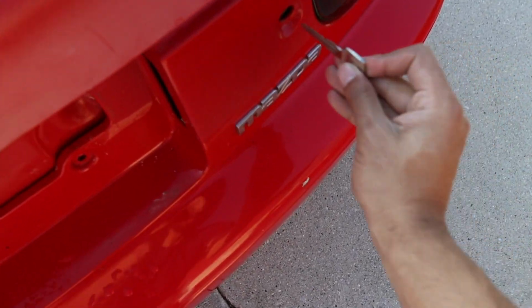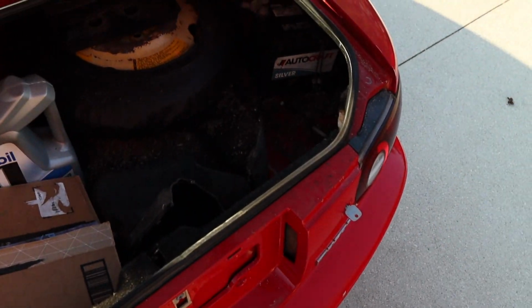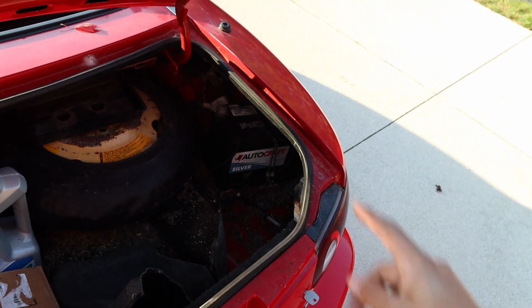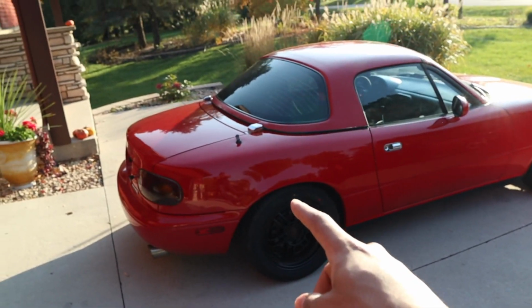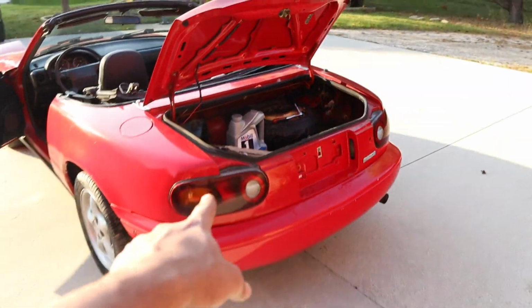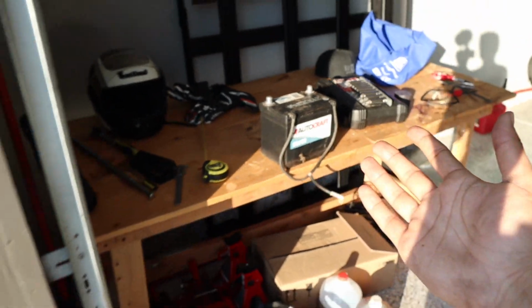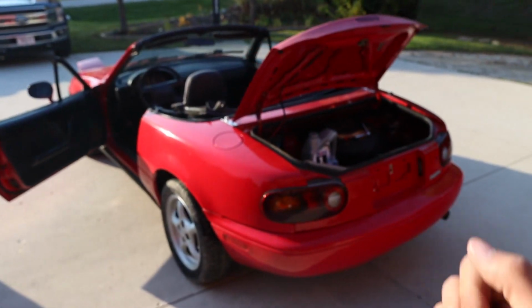Now, we were jumping the car off a jumper pack with the battery that's currently in it, but it was pretty shot. So let's take this battery out and put the battery from my car into here. Battery came out with not a lot of fuss, but the trunk smells very bad. This original battery is from 2014, so it's almost 10 years old, so that's definitely not going to be enough to power this car on.